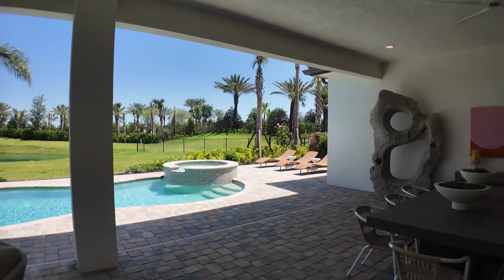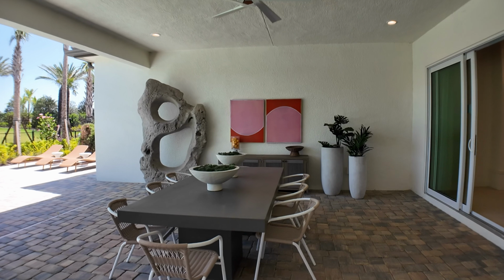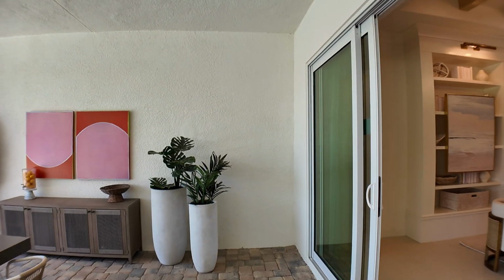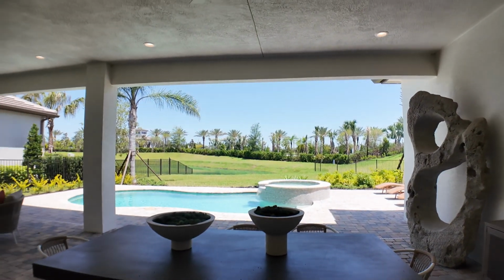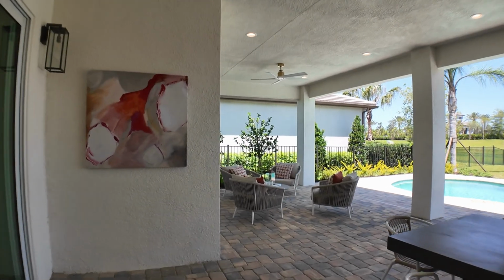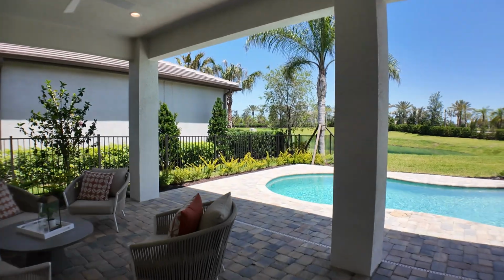And then they have this 8-person dining section here. So you can definitely do a dinner party where you're doing a combination of indoor and outdoor entertainment. So really large covered area here. And then of course you have the stunning swimming pool here.